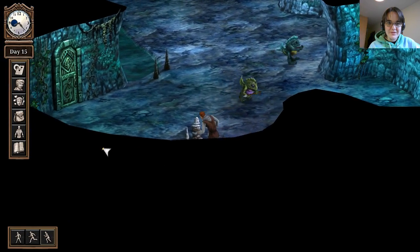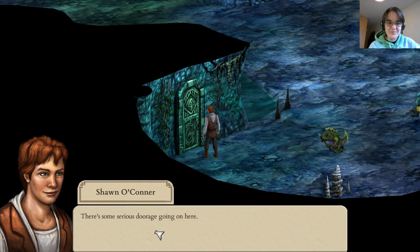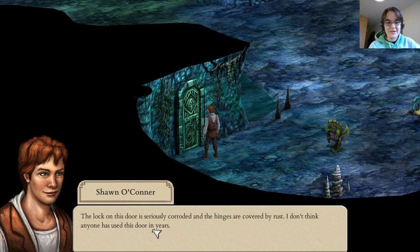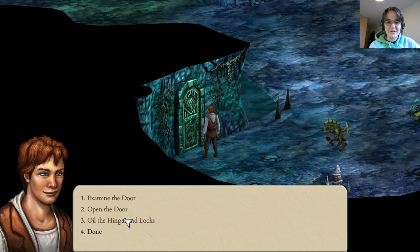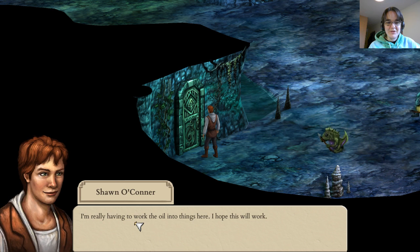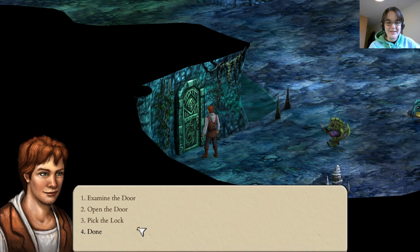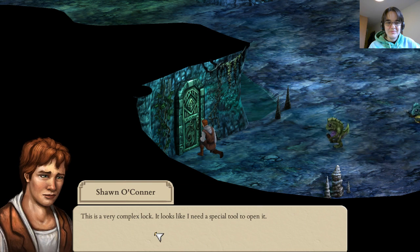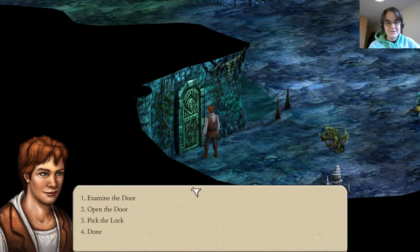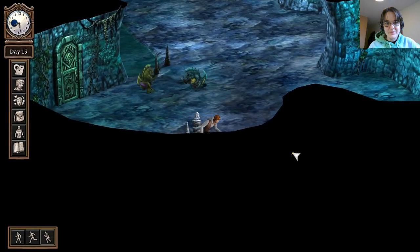Attempt to avoid running into those guys. Mysterious door. There's some serious doorage going on here. The lock on this door is seriously corroded and the hinges are covered by rust. I don't think anyone's used this door in years. I'm really having to work the oil into things here. I hope this will work. It's locked, and this isn't some simple padlock either. This is a very complex lock. It looks like I need a special tool to open it. So, can't do anything there right now.